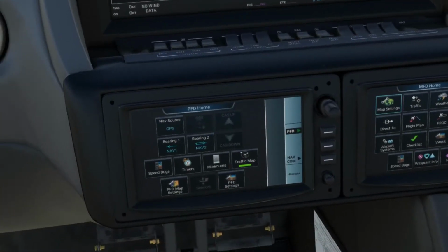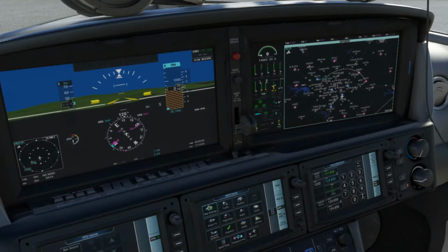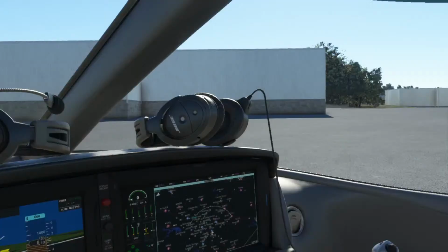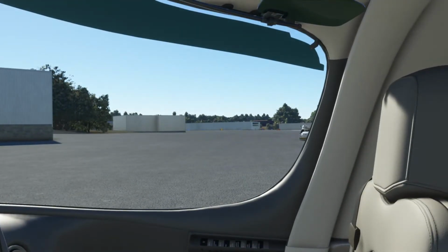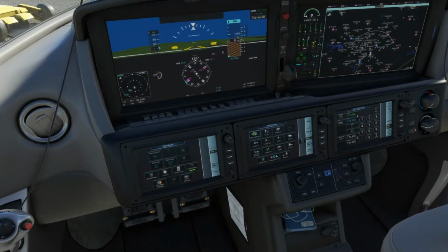So, you know what? Let's go over... You know what? I don't need those on. Nav source GPS. Let's go over some of the quick things off the top of my head. Interesting. I guess that's a good thing, but I don't know. Redundancy. I'd still prefer a steam gauge, at least attitude, altitude, and speed.